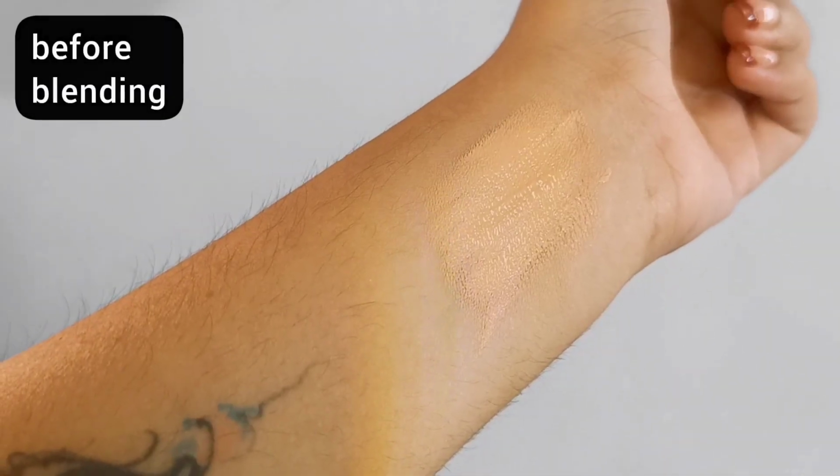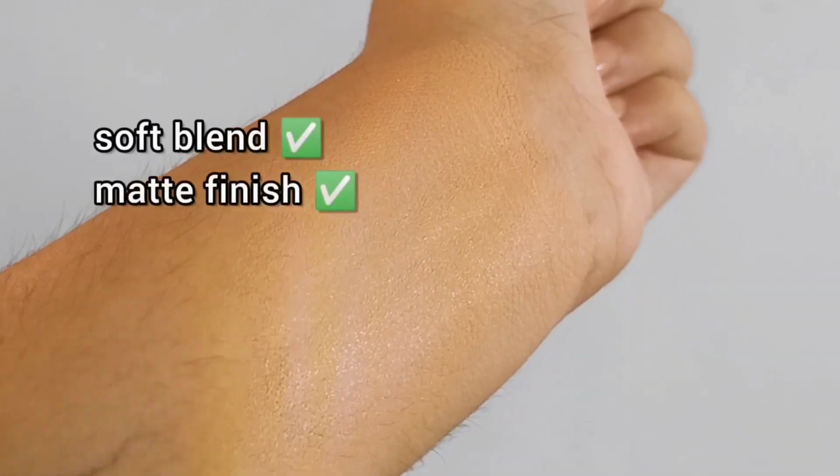And also, if you think, "Subhu, that's not matte, it's a glowing formula," I applied a lot of glowy primers. How many times am I gonna say that? I applied illuminator, glowy primer, and also a sunscreen that is very dewy. So that's why, you know, you see this. But if the foundation formula was dewy, glowy, you would see a lot more dewiness. But it's a matte formula, that's why it's like this. I'm pretty happy with the blend and the lightweightness that they were claiming.